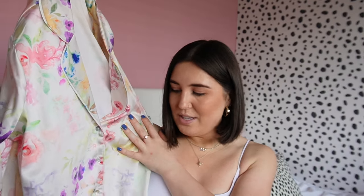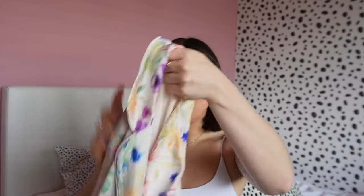So I did pick up this pair of pajamas. They are unreal. At first I thought, are they screaming grandma? But then I was like, yeah, she's kind of giving chic grandma, I don't really care. So this is the top. Like I said, it's just a satin material, and it's just a button-up top.